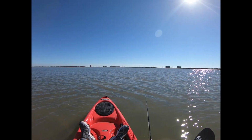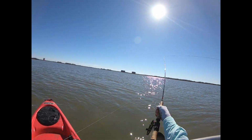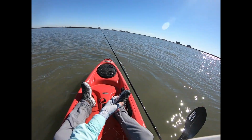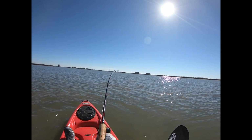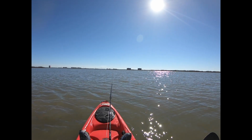It was super, super clear, and then really muddy. I did spook up a couple of fish. I think they were mullet, but right there. Oh, that's a red. That's a nice red, too. Oh, sweet.